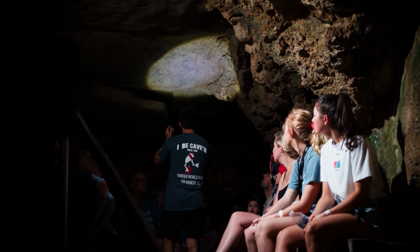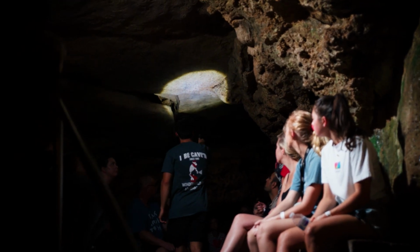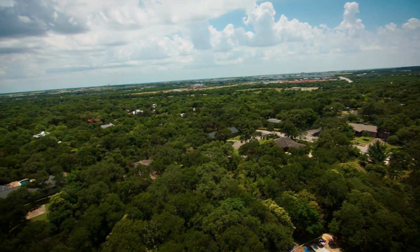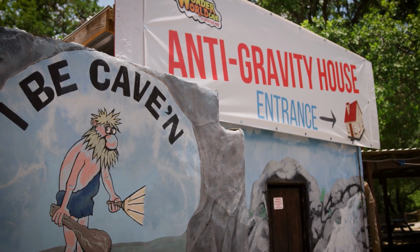The first being the cave. When you finish that tour, you go up in an elevator to our tower, which oversees San Marcos. After that, we take our guests down into our anti-gravity house.